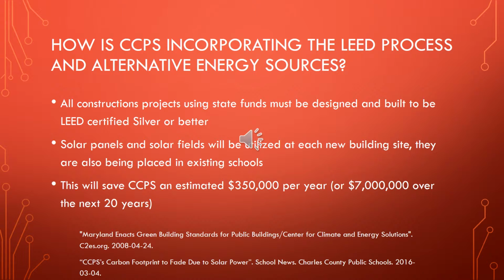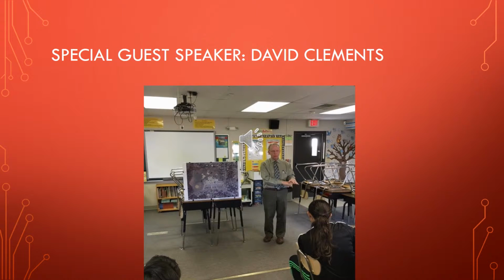One example of this is the partnership with Solar City. Solar panels and solar fields will be utilized at each new building site. They are also being placed in existing schools. This will save Charles County Public Schools an estimated $350,000 per year.